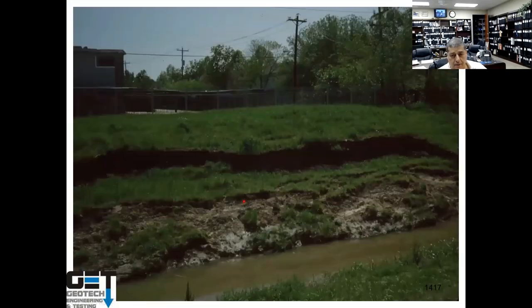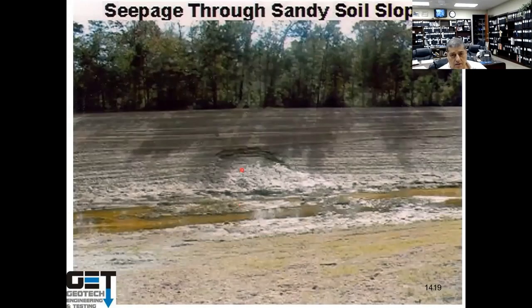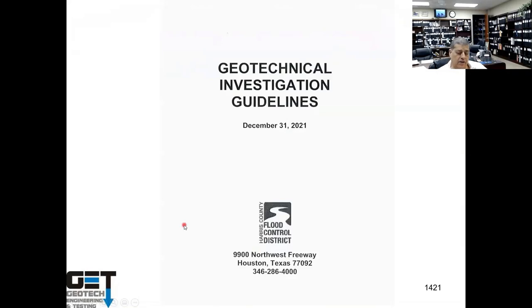More slope failure types are on the bayous. This is a wedge block failure, where the whole thing moves like a block. This is a seepage failure through sandy soil. This is a deep rotational failure. A lot of that slope stability, we control by design.